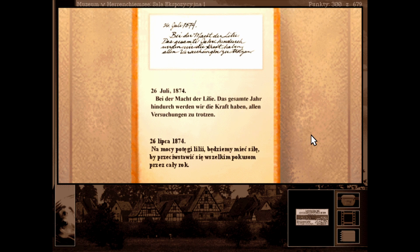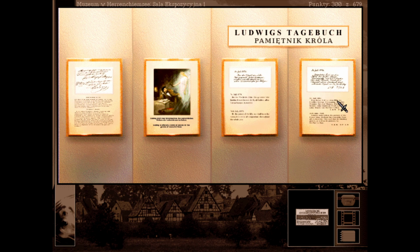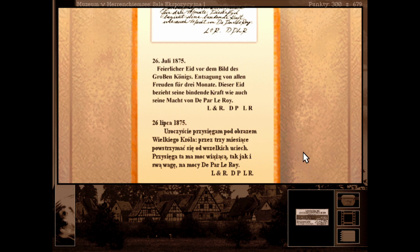26th July, 1874. By the power of the lily, we shall have the strength to resist all temptations throughout the whole year. 26th July, 1875. Solemn oath before the picture of the great king. Refrain for 3 months from all excitement. This oath has its binding power, as well as its potency, by De Par Le Roy, LNR, DPLR.